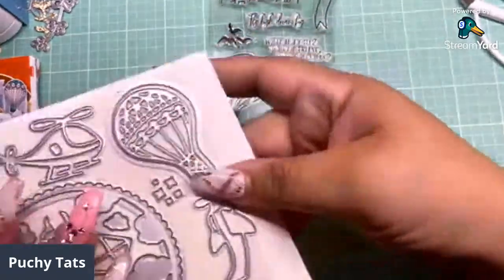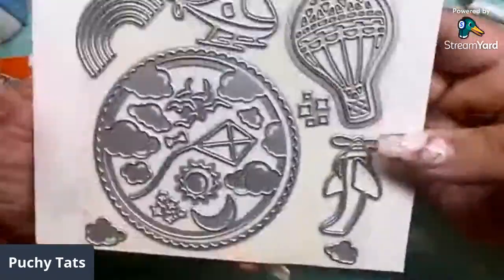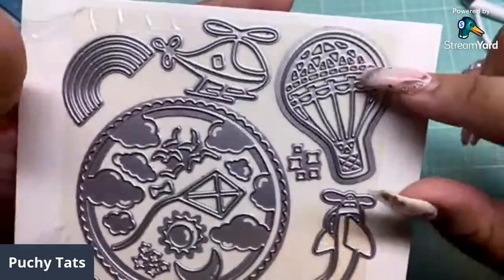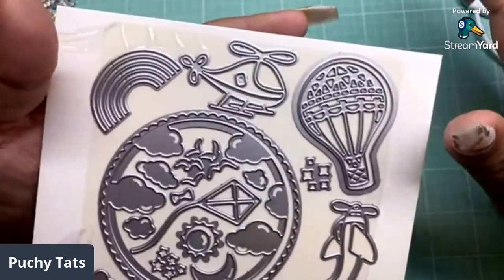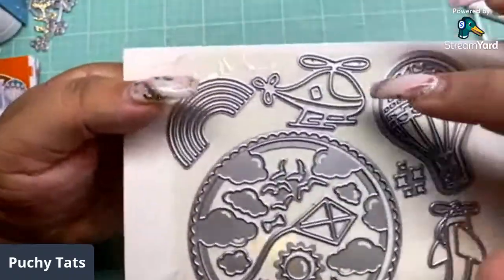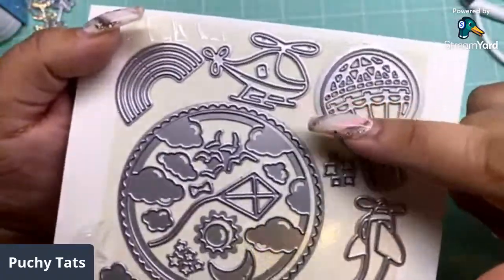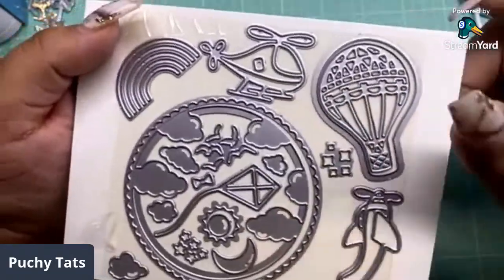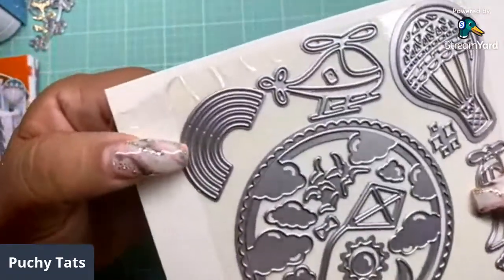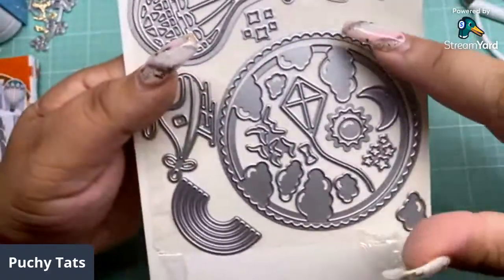And then also, you get this die set, which is super cute as well. And these are tinier dies. Guys, I love hot air balloon dies. I don't care how many I have in my stash. If it's another one, it's different. I want it. It's so cute. Get the little helicopter, the airplane, which would be super cute to make little boy birthday cards or whatever. I think that'll be really cute for little boys. You get this little rainbow here. And then you get this really cute scenery.